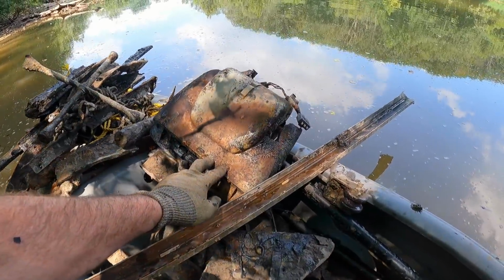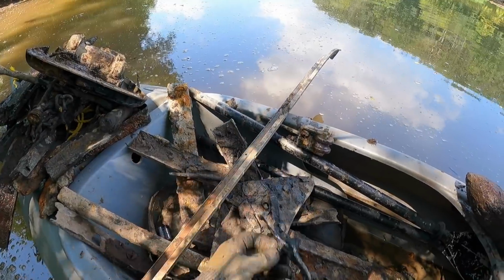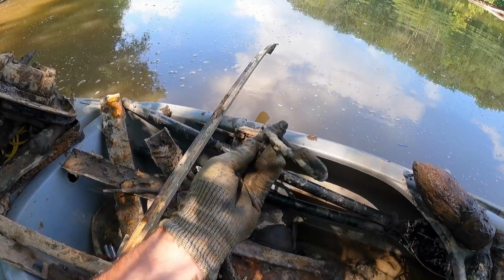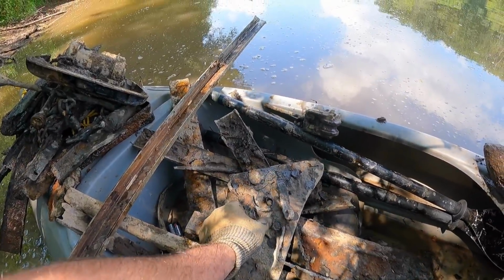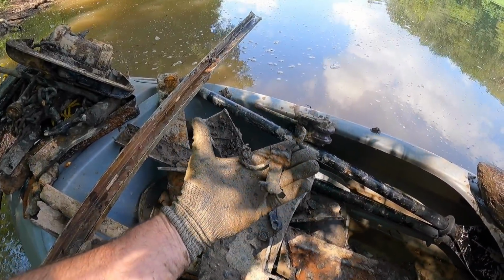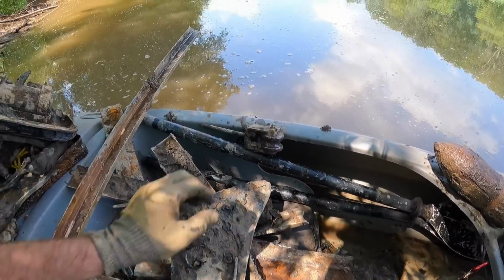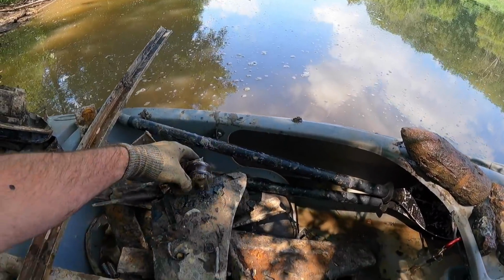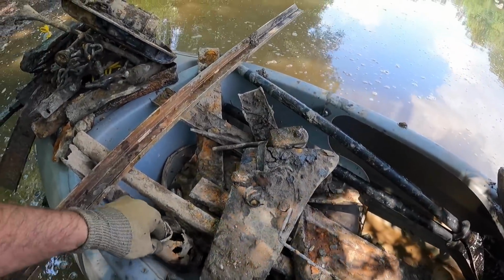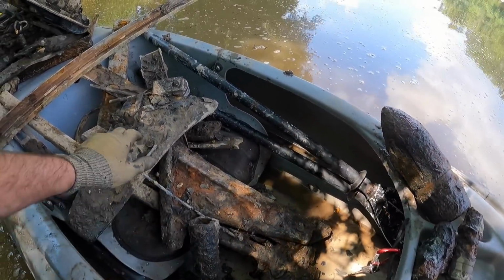This, I'm not so sure what that is. Don't know what that little doodad is. Almost like a spur when I first found it, but it's not. Some little pieces of iron that are kind of fancy. Not sure what those are. Electrical, that's an electrical insulator of some sort. A lot of junk, tons of these cans in here, a couple plow points or pieces of plow.